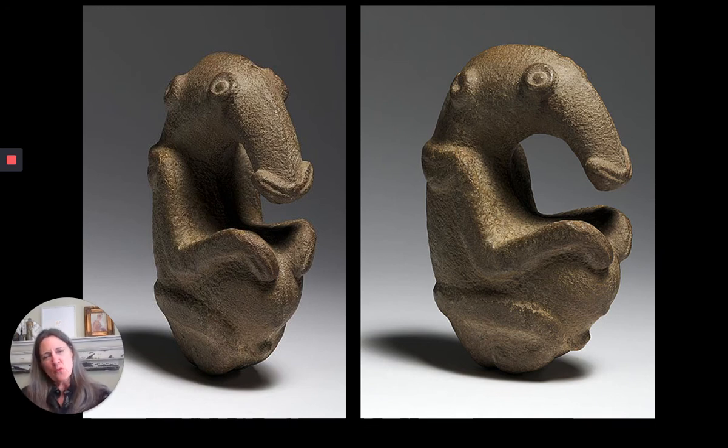Well, so what that brings up is the question. It's clearly zoomorphic, so what in the world is it? Well, to be honest, we aren't really sure. Some people say that maybe it's a bird.